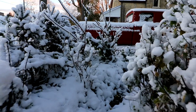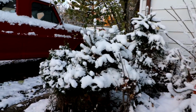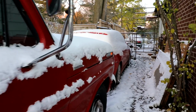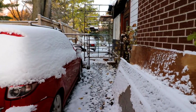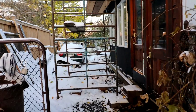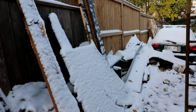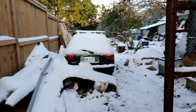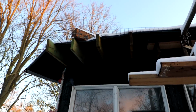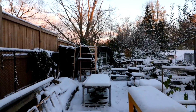All right. Look at the trees. Holy. Even the truck's covered here. So yeah, it was windy all night. I could hear everything flapping around. We'll check the basement later. I don't know if that'll even have stayed above freezing. Roof stayed on. I see my piece of wood shifted up there and almost fell off. Quite a change.